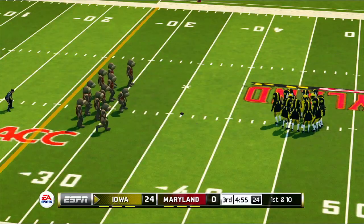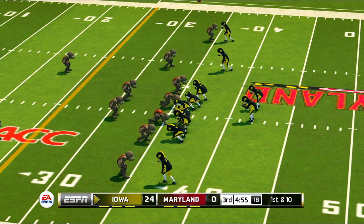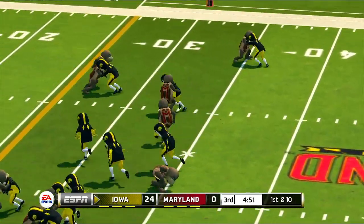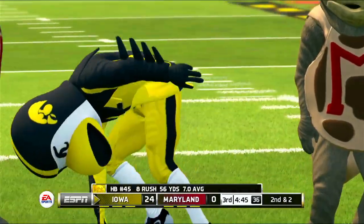We're about set to start things up again. Let's go, let's go. Here we got Mike, number 53. Mike, 53. Drop deep, drop deep. Here we go. Motion, motion. They'll go with a counter. Tackle at the 28. 8 yards on the counter there. Call it a gain of 8 yards.